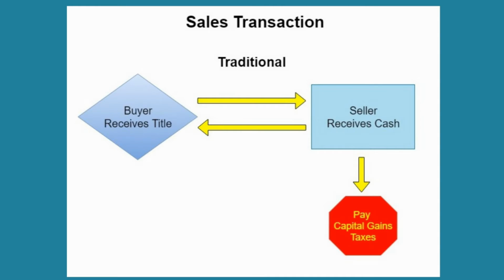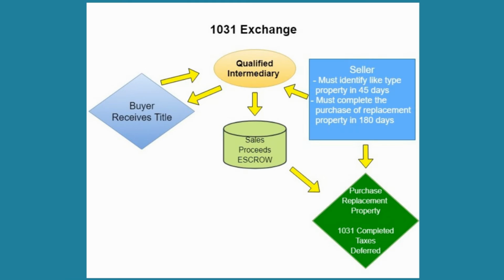I believe the easiest way to explain the Monetized Installment Sale is to look at it as if you were doing a 1031 exchange. But before we go there, let's back up to a traditional sale. The seller identifies a buyer. The seller sells the property, the buyer gets title, the seller gets cash and pays the appropriate capital gains taxes. Now, if you're in California, that's just shy of 40% in capital gains taxes.